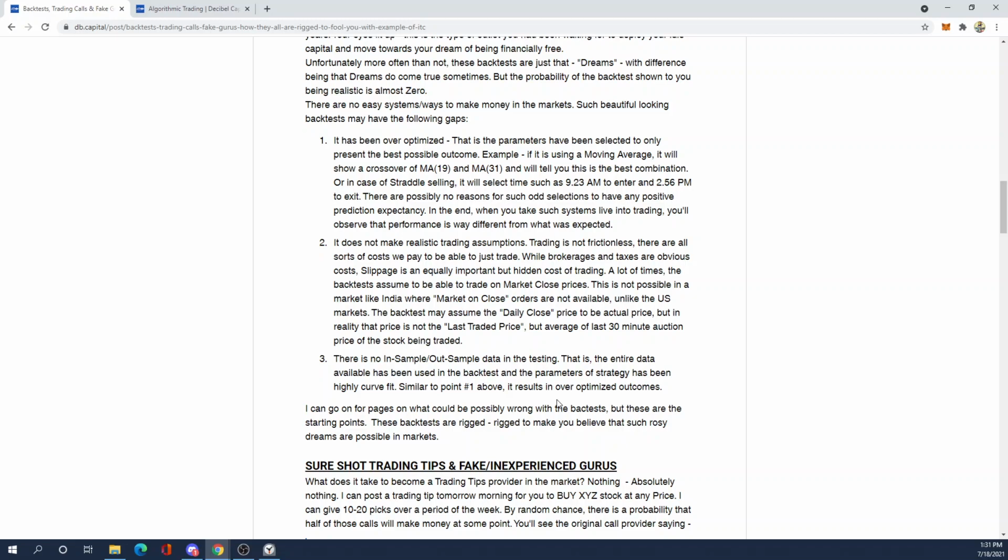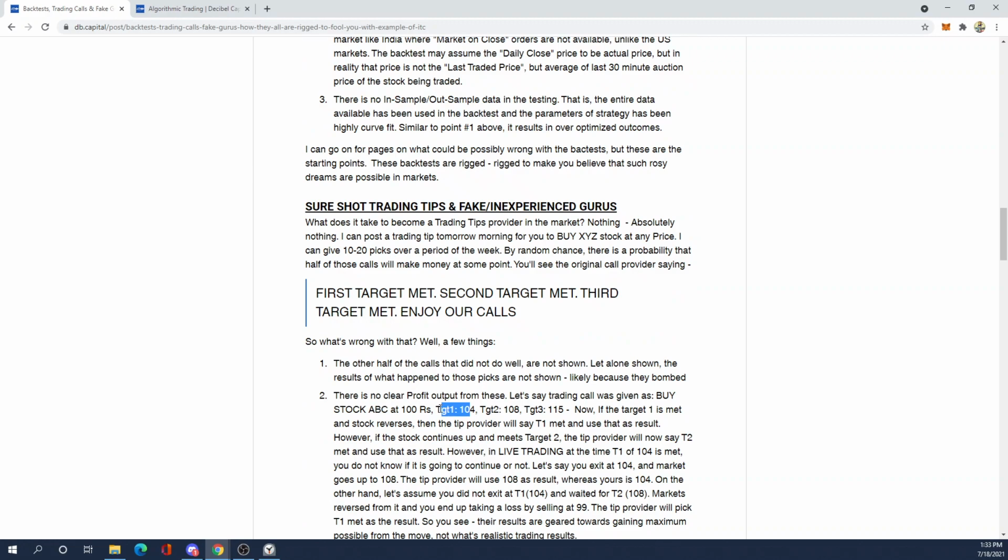So what happens usually is, when it meets target one, they'll say, "Oh, our first target is met." Now, you as a trader or investor do not know what you want to do at 104. Should you hold or should you get out? Let's assume you decided to get out at 104 and the market went all the way to 108. Now this trading call provider will say, "Oh, our target two is met, so we have made 8 rupees on 100 rupees, so 8% return," whereas in reality, you have exited at 104. But they say, "Oh, because it went to target two, it's your fault you exited early." Nobody knew at 104 whether the stock was going to 108 or not.